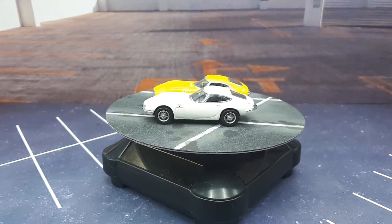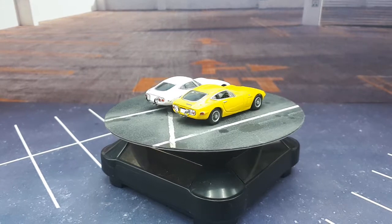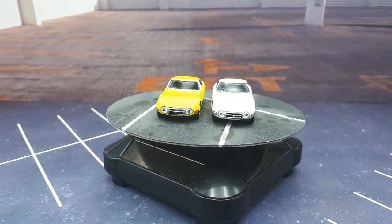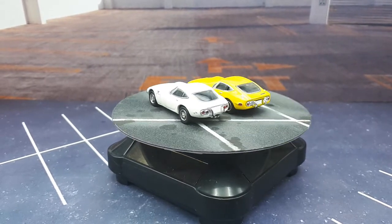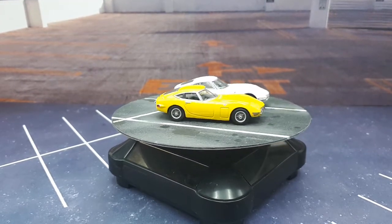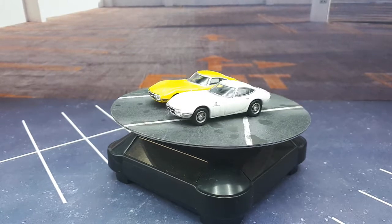Here we are again with another car comparison. What we're looking at is Japan's first supercar. It's the Toyota 2000 GT. This was made between 1967 and 1970. Around 340 were made in the real world. And it was penned by a person, Satoru Nozaki. He penned the beautiful aluminum body that you're looking at here.